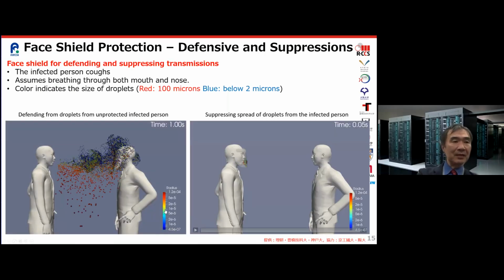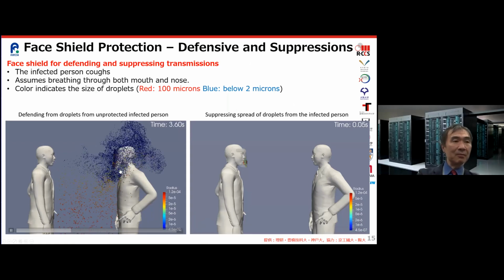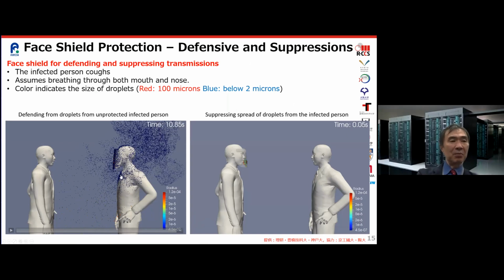So this is using face guards, one to protect you from an infected person. The infected person coughs, but you see that a lot of the big droplets are actually blocked by the face shield. The inverse, suppressing when someone's infected, is even more effective. Even if he coughs, you see that most of the droplets just drop on his clothing. In fact, in this case, even the aerosols are well contained. So wearing masks, even face shields, everyone wearing these protective devices, we find to be very effective in containing the viruses.